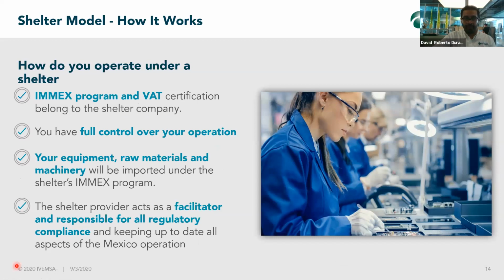You are going to have full control over your operation. You're going to decide which building you want to lease, which workers you want to hire. You are responsible for capital equipment, for doing all the installation, all the training. Basically, you concentrate on your operation while the shelter helps you with all the permitting, setting up, compliance, and administrative, and also recruiting. Again, your equipment, raw materials, machinery will be imported under the shelter's IMMEX program. And the shelter, it's going to be a facilitator, and it's going to be responsible for all the regulatory compliance and keeping up to date all aspects of the Mexico operation.